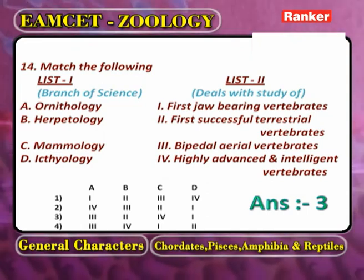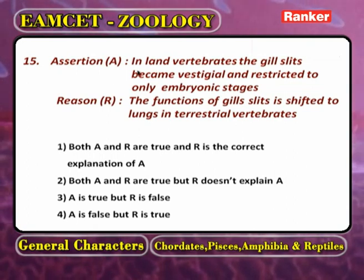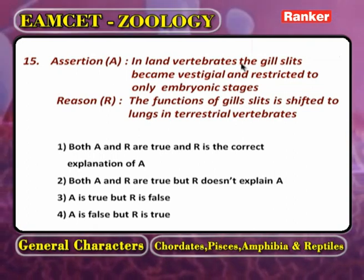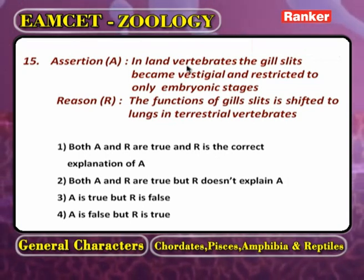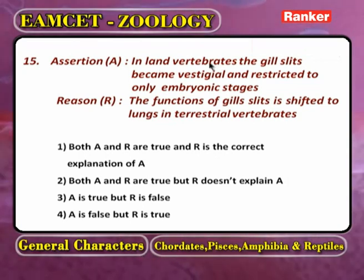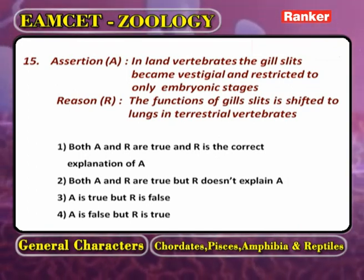Now we go for the next question. Assertion: in land vertebrates. Now you have to observe, what are the land vertebrates? Reptiles, aves and mammals. Now, prior to reptiles, what are present? Amphibians. Prior to amphibians, what are present? The Pisces.